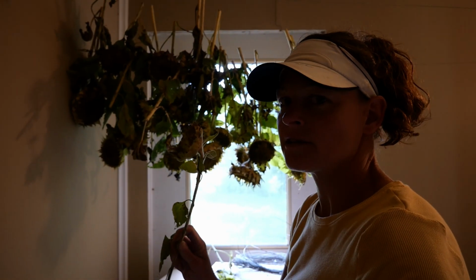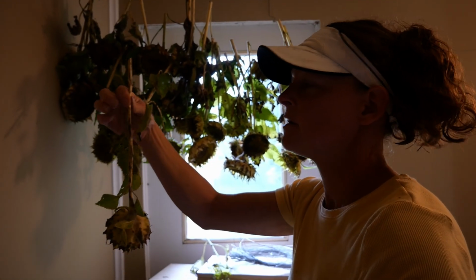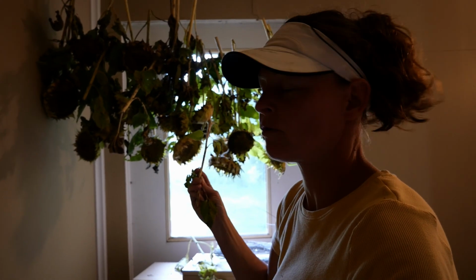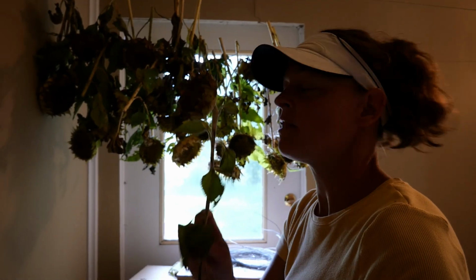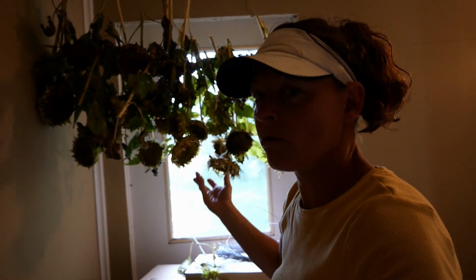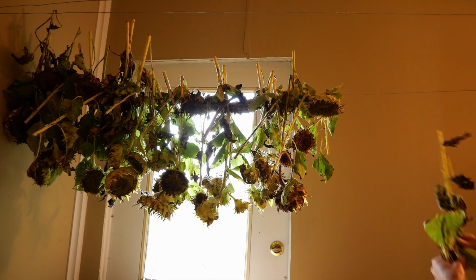And then for little guys like this, where you can't really hang it by any of the leaf stem things because they're just not strong enough to hold it, even if it'll hold it temporarily, it'll fall off, I just hang it by the head itself. And I don't want to do them all that way, which you could, but it would take up a whole lot more space.